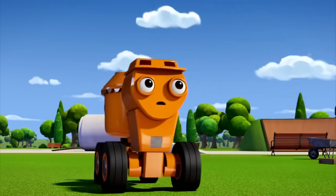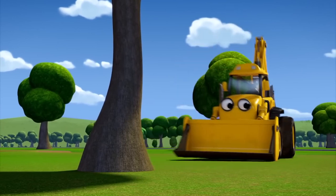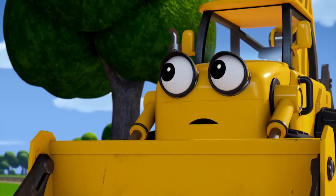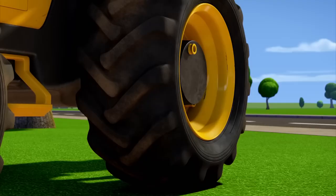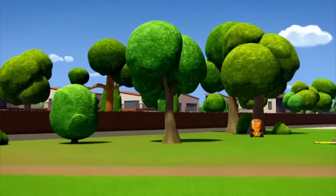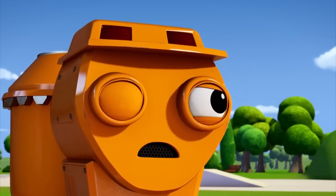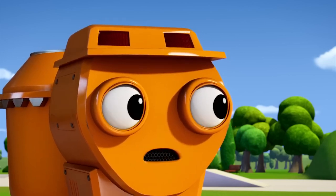Scoop! No! What I said... Don't worry, Dizzy! This is it! Oh, I can't look! Here comes Spring City's first ever bucket stand! Here I go! I can do it! Oh, no! Oh, ow! Oh, I wish I hadn't looked.